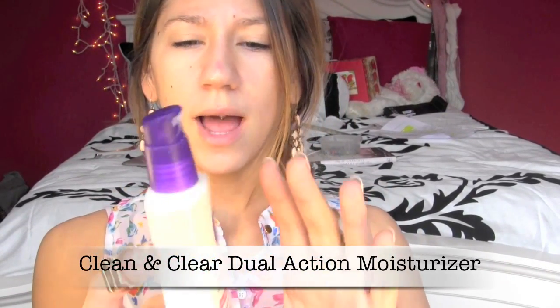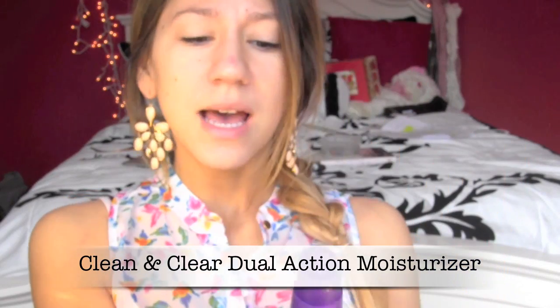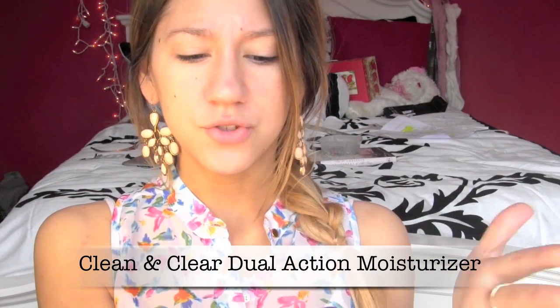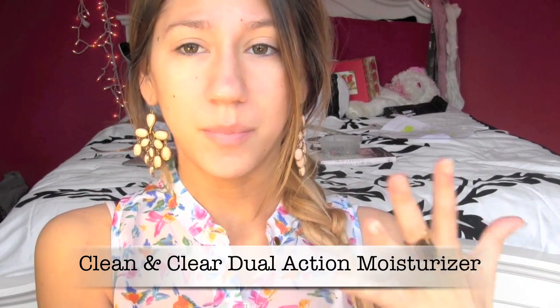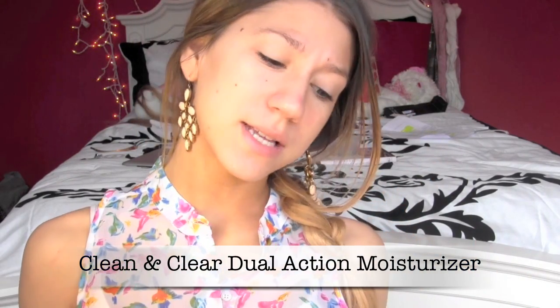I'm going to start off with a moisturizer. I like using this Clean and Clear Dual Action Moisturizer because it does have acne treatment. It moisturizes dry skin and it treats and helps prevent pimples. Especially if you're wearing makeup every single day, it's good to have something underneath that's going to help treat your skin since you are clogging your pores with the makeup. So I like to take about that much.